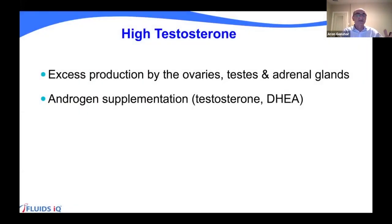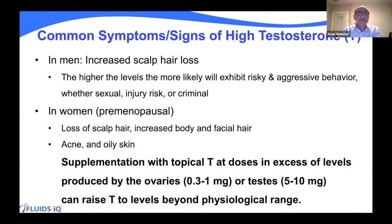High testosterone, of course, because of excess production by the ovaries, the testes, adrenal glands, etc. And of course, when you're getting exogenous or androgen supplementation, that can cause problems for the endogenously produced stuff. And what happens as far as signs and symptoms, I'm just going to say that in women, there's a loss of scalp hair, increased body and facial hair, and acne and oily skin. So remember, supplementation with topical testosterone at doses which are in excess of the levels that are produced by the ovaries, which is what ends up happening quite often when you get supplementation, can raise these testosterone levels well beyond their physiological range. And because of that, you will end up with these individuals having any number of issues due to high levels of testosterone.